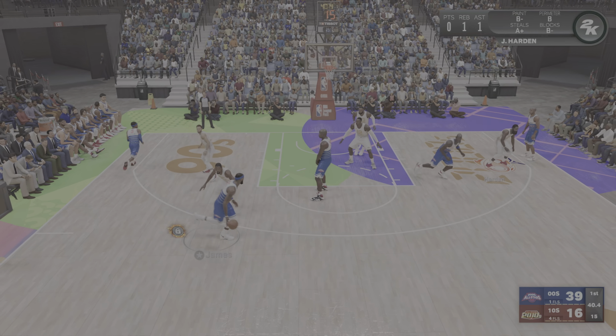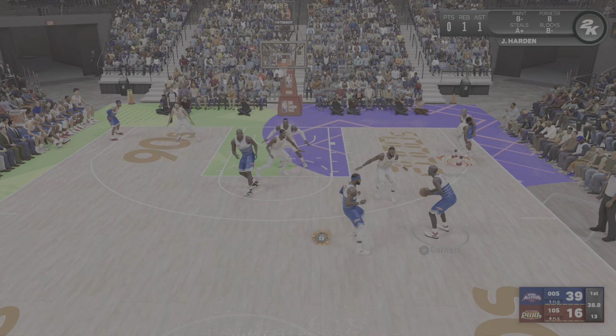Now, here is James. Here's Garnett. Bryant, right side. Shoots over Harden. And there's Bryant. That's good. On the assist by James. It's empowering to play with LeBron because if you get open, he will find you.